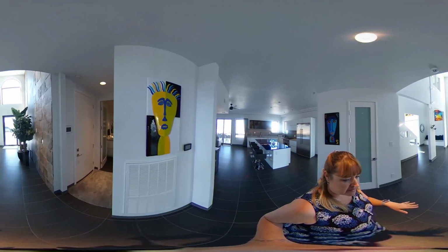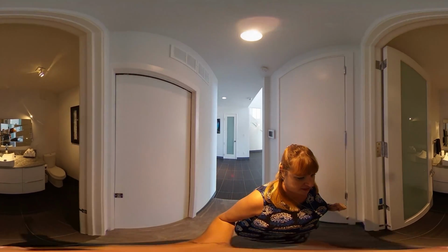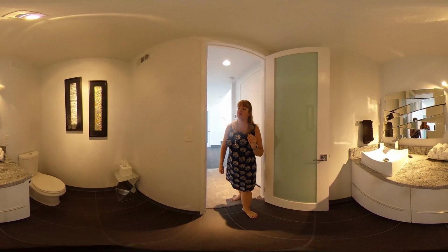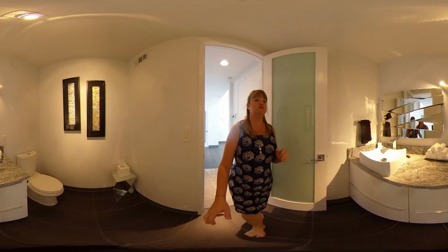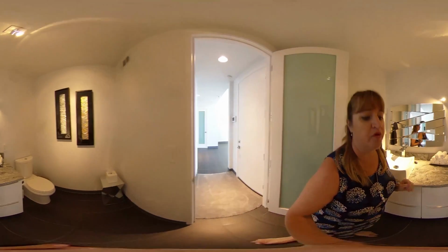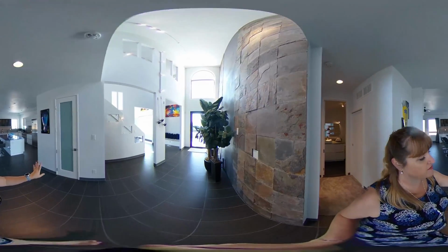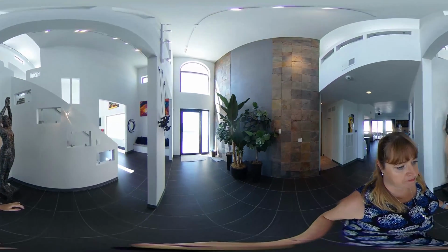And we do have a half bath and a linen closet and a 3-car garage here, but I'm not going to show you right now. But I will show you the half bath. Some artistic features in here, may or may not be your preference, but they are beautiful. And we'll continue to go upstairs. We do have a coat closet.